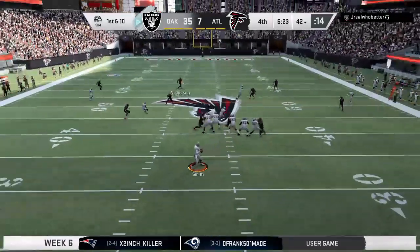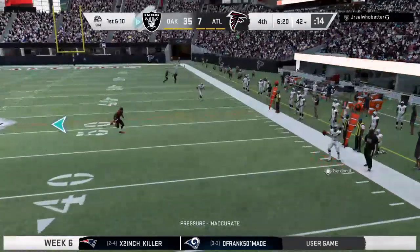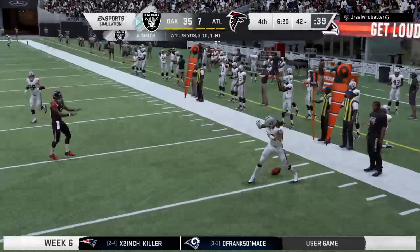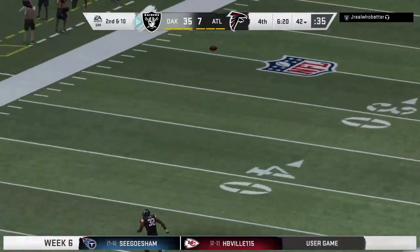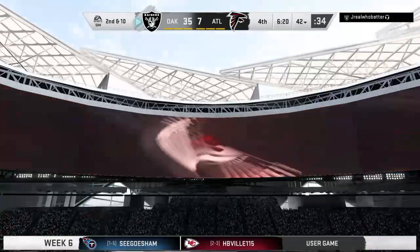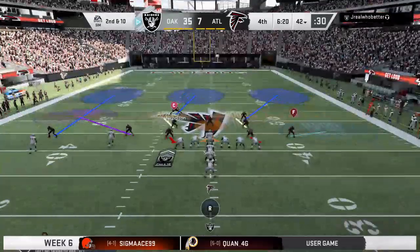Play action. It's Smith. And that is caught on the right sideline, but out of bounds, says the line judge. The throw took him a little too far. It's second down. Ball on the 42 as they come up 2nd and 10.